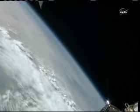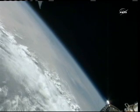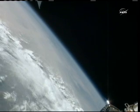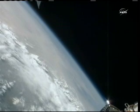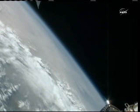About 3 minutes 40 seconds, an 8.5 foot per second change in velocity, about 5.8 miles per hour, lasting 11 seconds using the left orbital maneuvering system engine on the tail of the orbiter Endeavour.